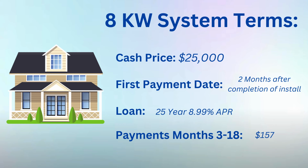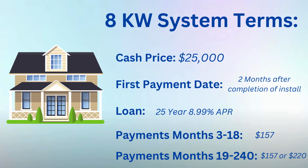At month 18, and this is pretty standard among solar financing companies, the solar financing company is going to give us an option to either pay down the loan even further by applying the tax credit or have the loan re-amortize at this point to the higher amount. If we put our tax credit back towards the system, the monthly payment would remain at $157 for the remainder of the loan, but otherwise, if we chose to keep it, no worries, the monthly payment would go up to $220 a month.